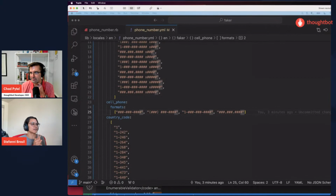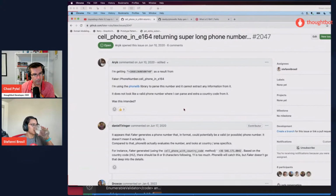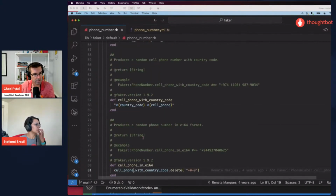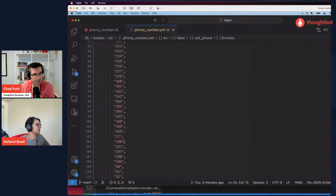So that's one issue that we could potentially work on, but well, we're in it now. How does that sound? What's not clear to me is when the person on that issue says in HU, based on the country code. How are they setting it, or is the country code for HU included in that array of possible country codes? Is HU one of these country codes in the YAML?